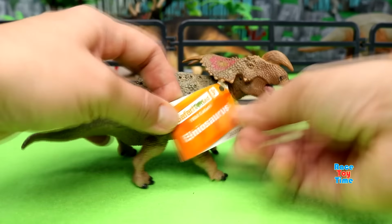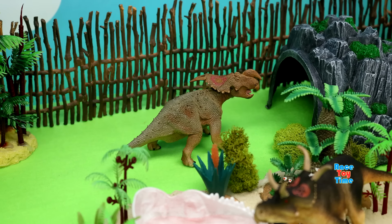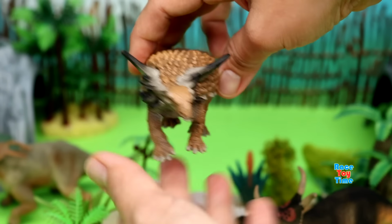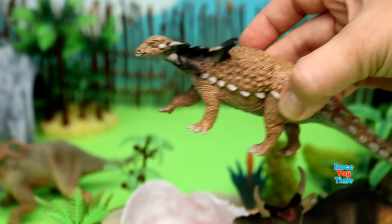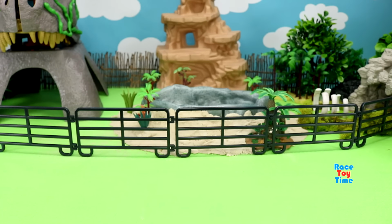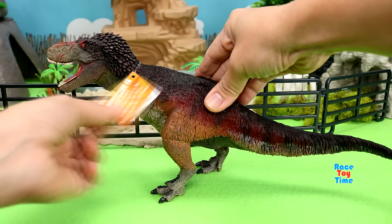We have here the Anusaurus. Here's the Sauropelta. Here's the T-Rex.